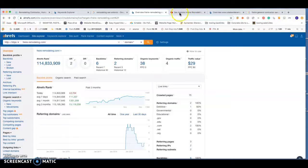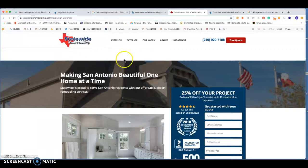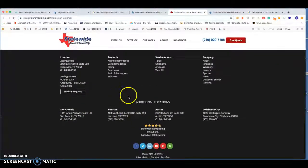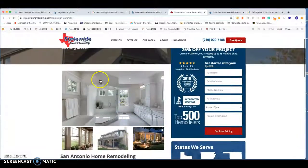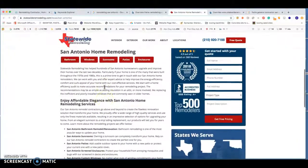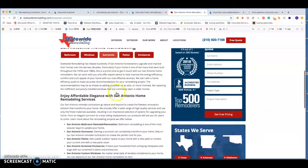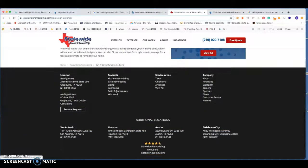Looking at your competition, the top ranked is Statewide Remodeling. They do have a nice site. It's very comparable to your guys's as far as the layout. Content wise, they might have just a little bit more, but they're still well below that 1500 to 2000 words that you really need to shoot for.